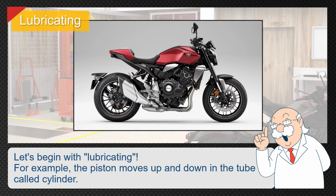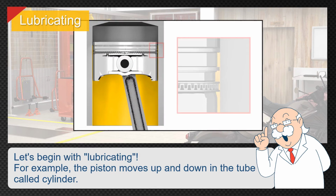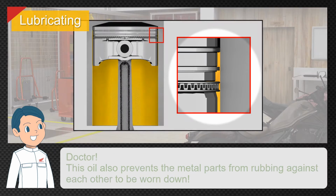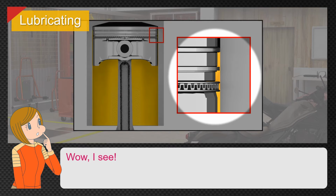For example, the piston moves up and down in the tube called cylinder. The oil between cylinder and piston helps the piston move smoothly. Doctor, this oil also prevents the metal parts from rubbing against each other to be worn down. Wow, I see.